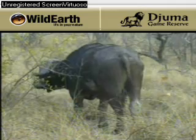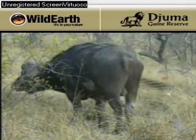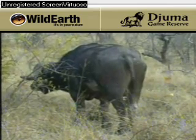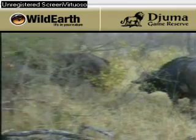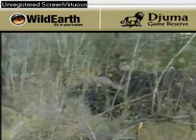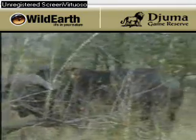Here's old Sleepy Bull in the front, behind the bushes. He's the only one with a normal pair of horns here. Just going to go a little forward, Rob. Get a better look at one of them. So let's get over the bushes.